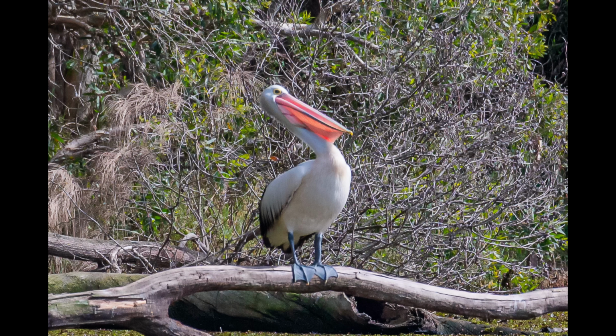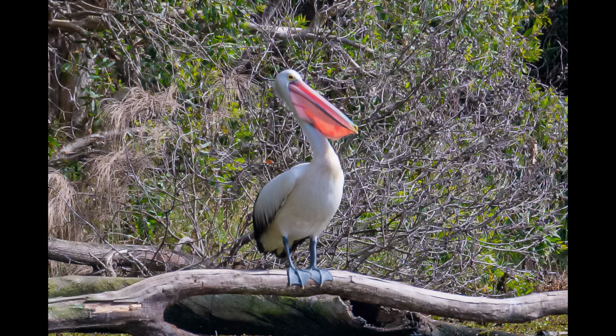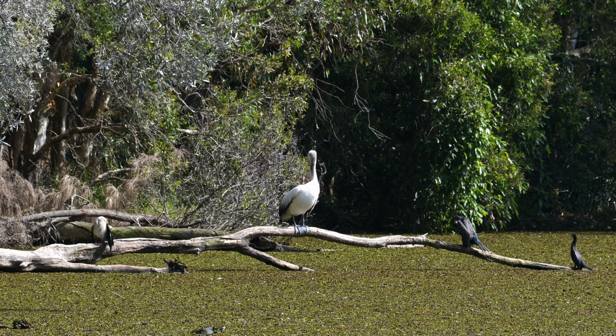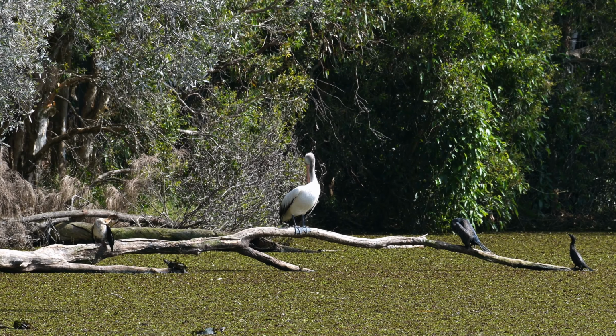Mr. Pelican made an appearance, and it's funny, when you're taking a sequence of shots, you can see it moving around. And in video form, you can see now there's a pied cormorant on the left of the pelican and two black cormorants on its right, all sunbaking away.